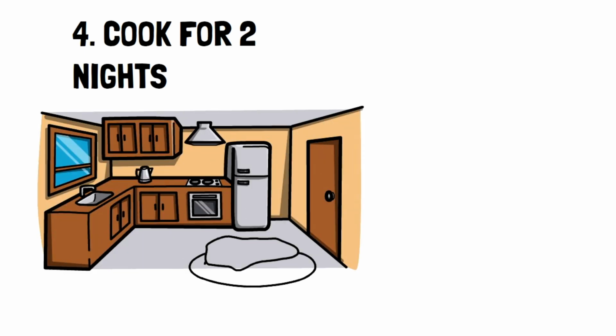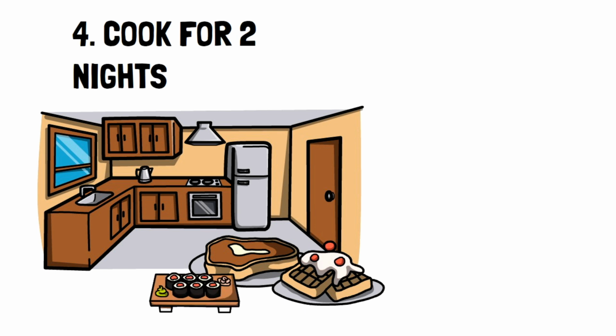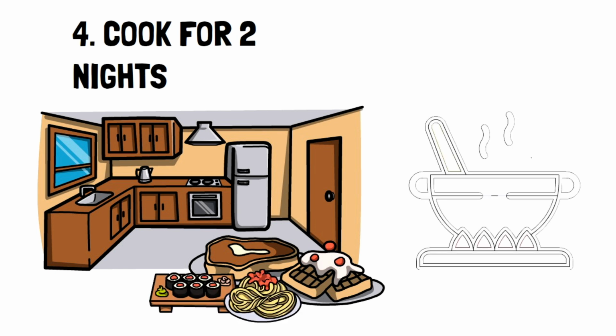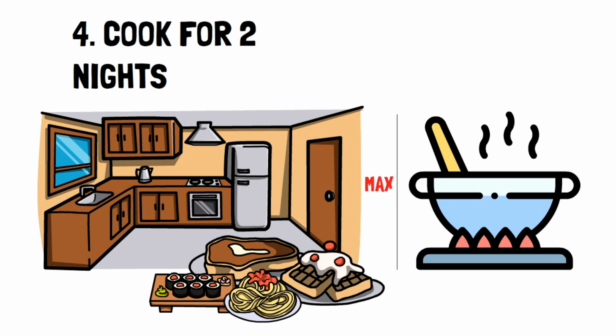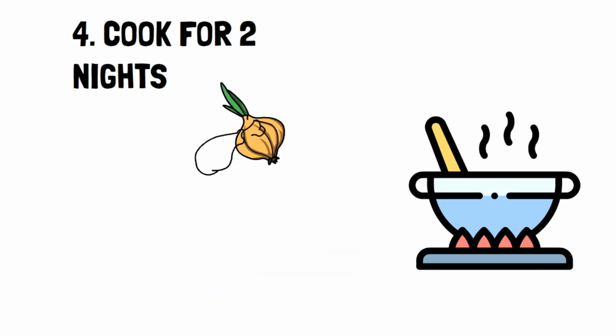Number 4, cook for 2 nights. Cooking more feels like more work, but it doesn't have to be, depending on what you're making. Look back at all the meals you've made and tell me how often the food exceeded the size of the pot. For example, if you're making a soup, does the contents go to the max line of your pot? It's unlikely. You probably have room to make at least another few portions or another full dinner.